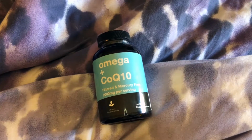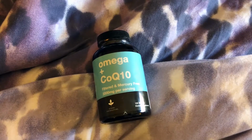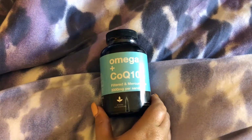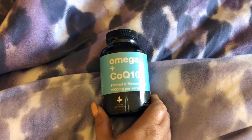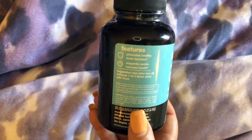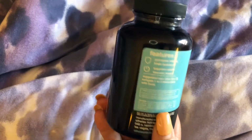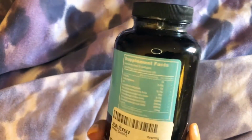So a little bit about this. I bought this for myself because my family has heart disease and I wanted something to boost heart health, and this is a really good product, especially because it takes out the mercury. The company is based in Las Vegas.